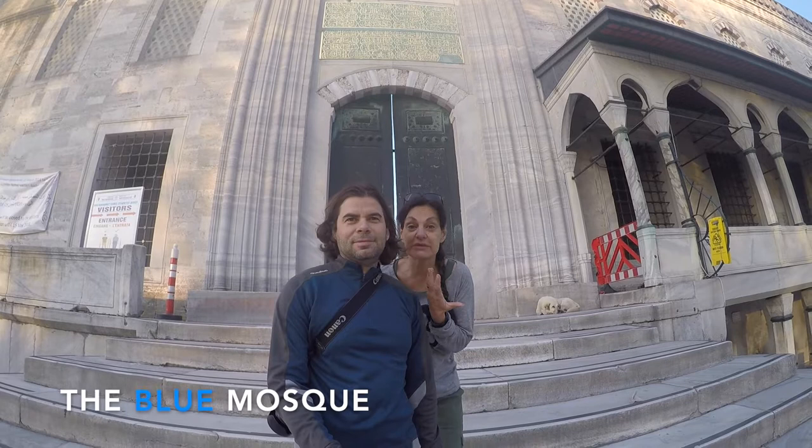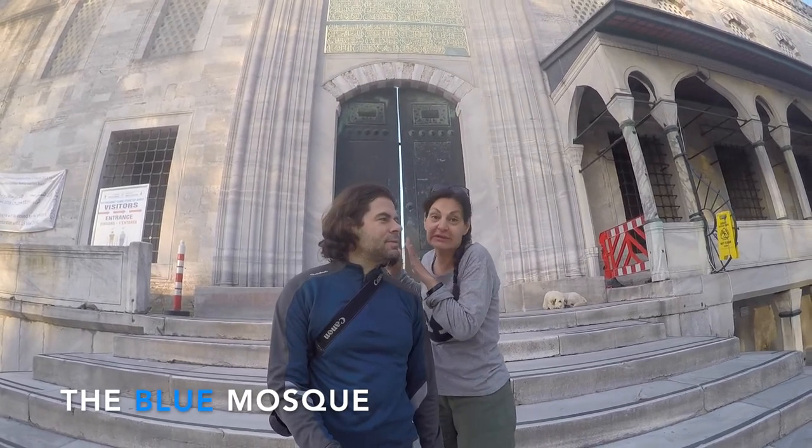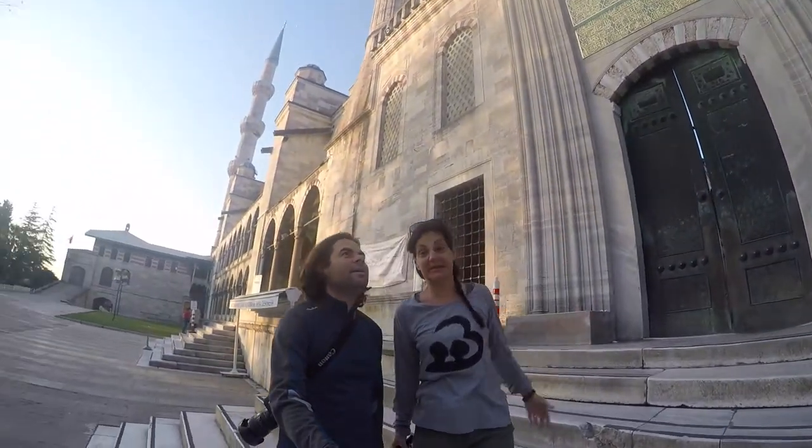It is called the Blue Mosque because inside it's full of blue tile. Unfortunately, now we cannot see it because it's underwater. But still, it's beautiful.